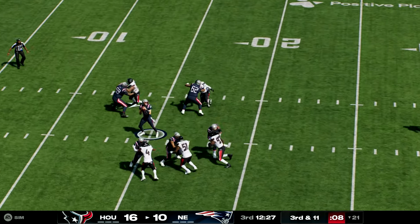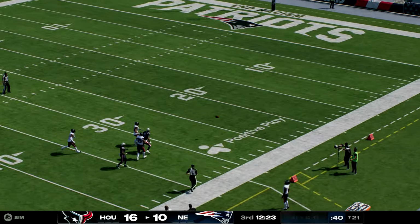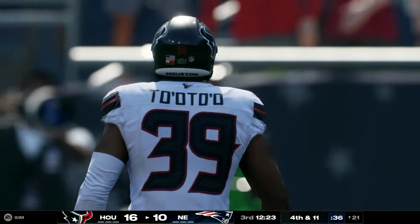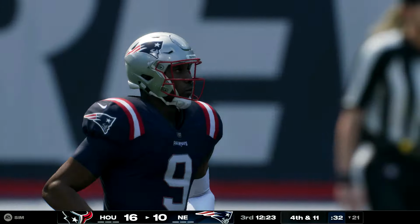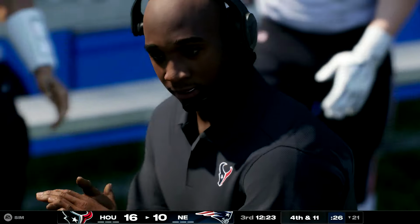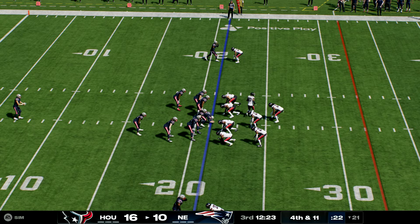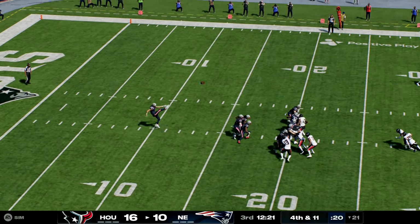Working out of the gun. It's May. He's going to look for the home run ball. And that is incomplete. And barring an aggressive decision here on 4th down, it just seemed like a really wasted possession to go 3 and out, not able to pick up a single 1st down. Not only are you not able to gain any field position advantage, it really takes a lot of the wind out of your sails as you find yourself jogging off the field and the punt team coming on.